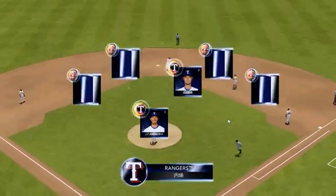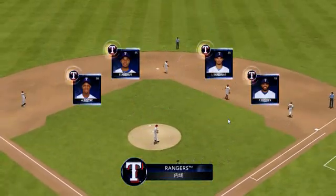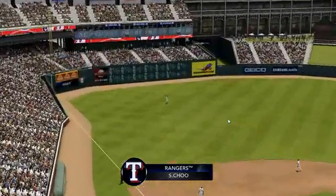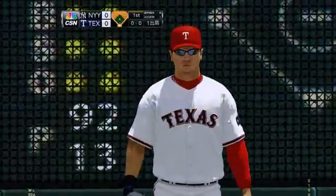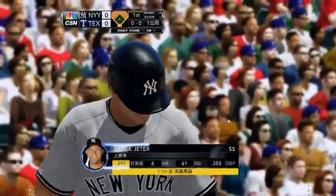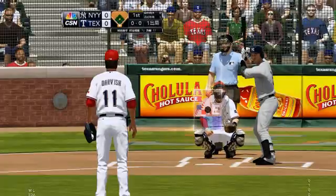Any picks, John? Well, you look at Shin-Soo Choo. Not only is he a great outfielder as far as running balls down, but you take a look at the arm, and anytime you can hold runners from advancing bases, you've helped your pitching staff dramatically, but you've also helped your defense with the ability to turn double plays.